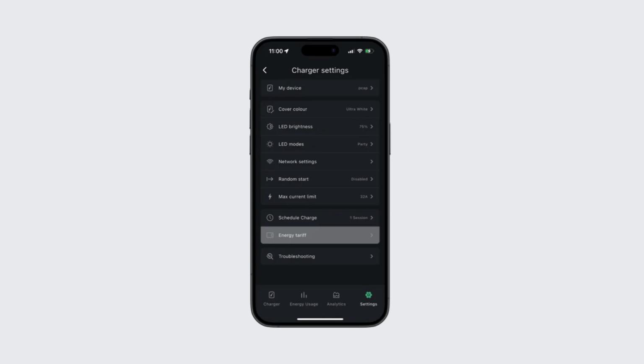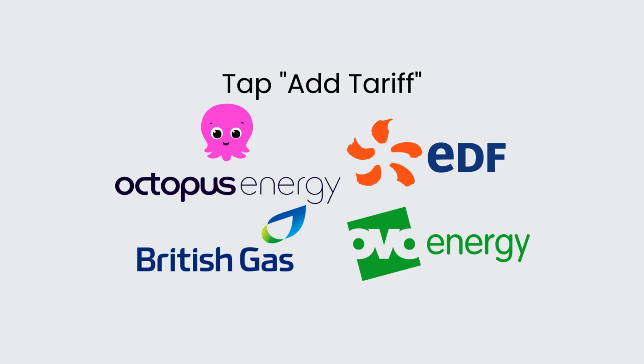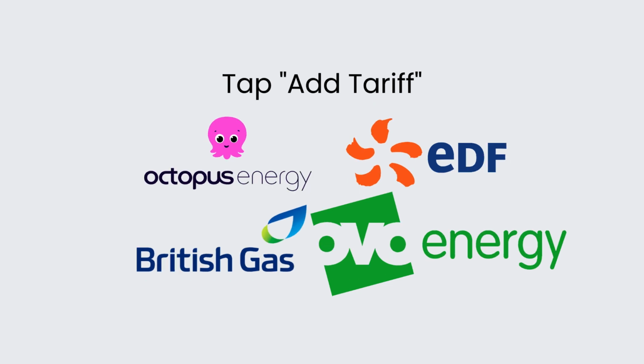Now, to unlock real savings, you need to tell Hypervolt what your electricity bill actually costs. Go to the settings section, then charger settings and look for energy tariff. Tap add tariff and you'll see a list of UK energy suppliers: Octopus Energy, EDF, British Gas, OVO, they're all there. Select your supplier and enter your account details. The connection is secure and the app pulls in your live tariff rates.